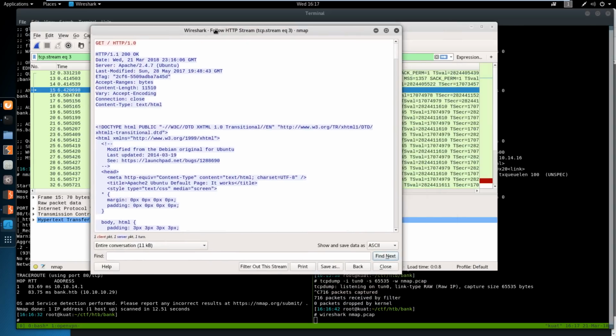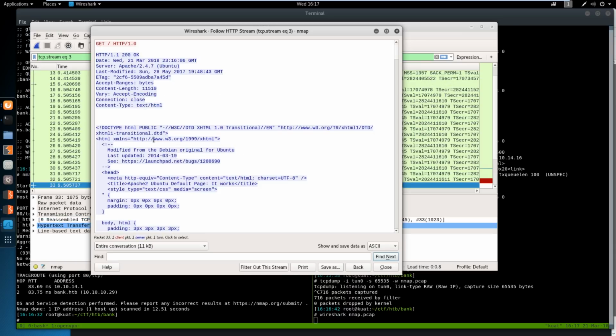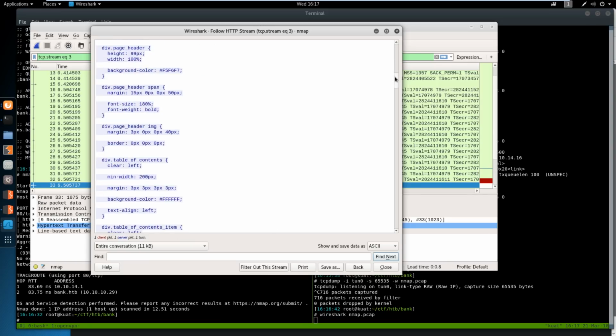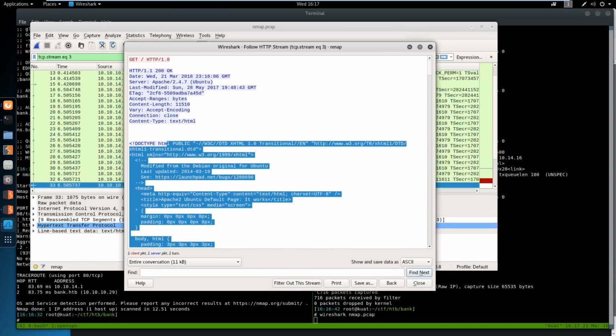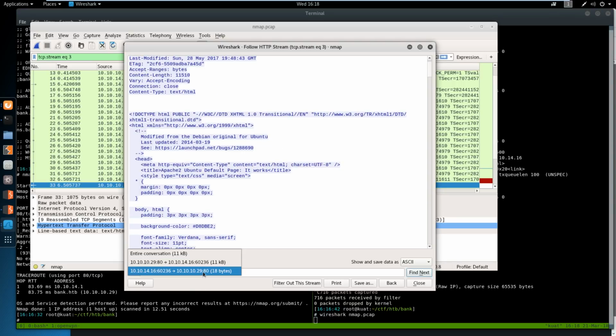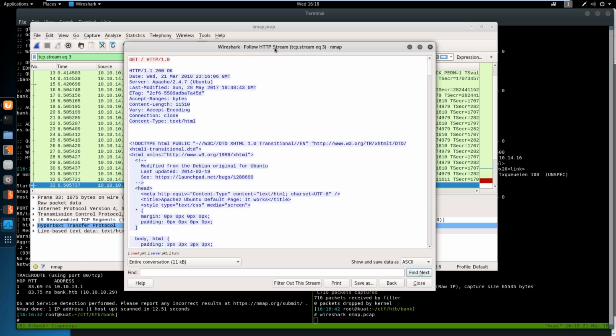So two things happen when we follow the stream. One is we get this pop-up that just shows us the request in red and then the reply in blue. And this shows us all of the headers. It shows us the code for everything. This is very similar to the view that we would get in Burp. And then, if we want, we can only do the reply. We could also only see the request if we want. And this works not just for HTTP streams, but also TCP streams as well.